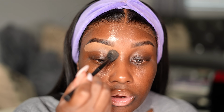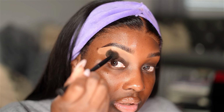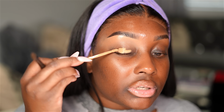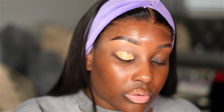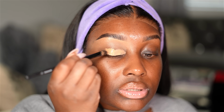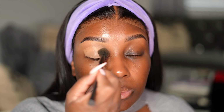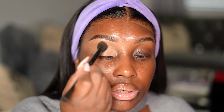Then we're gonna blend it out with a fluffy brush. And then I'm gonna take that concealer on my eyelid as well, just to get rid of any discoloration there. This is gonna serve as an eyeshadow base as well. You can always use a concealer as an eyeshadow base if you would like. Just make sure you set it in place so that it is stuck and does not crease on you. I'm gonna take that same fluffy brush, tap, tap, tap, and then we're going to blend it as well.